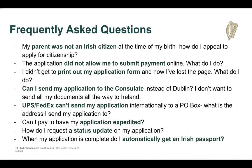Another question we get is about how to send your application internationally. Many claim that UPS and FedEx will not deliver internationally to a PO box. So in this case, what we advise is that you use the US Postal Service, who can do a certified delivery to a PO box. Again, as mentioned, a lot of applicants ask if their application can be expedited. Unfortunately, under no circumstances can an application be expedited. But again, please note if you are an expectant parent, the Foreign Birth Registration Department will do their best to expedite your application in that case.